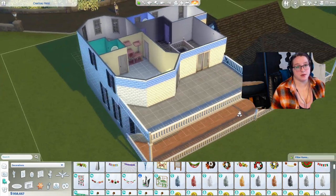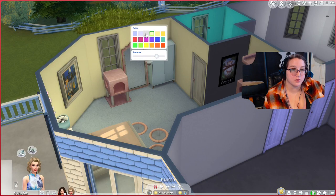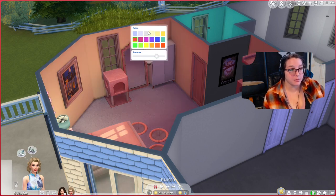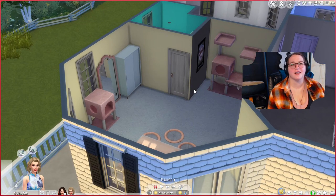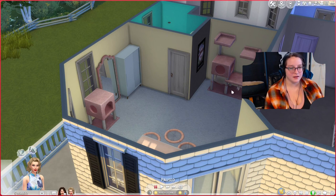Maybe I should put some more windows in here. We can do the warm. No, I like the neutral. That way you can still see the pinks. And there's no, like, pink. There's red. And that's not really the vibe for this room, since we literally have an album called Red.